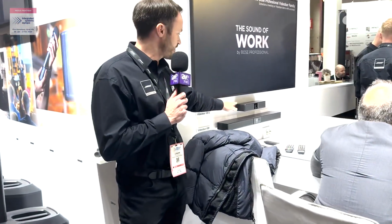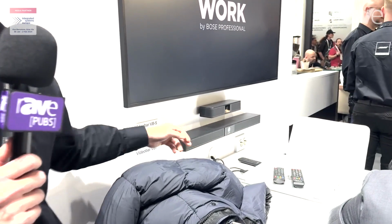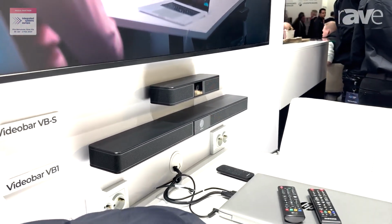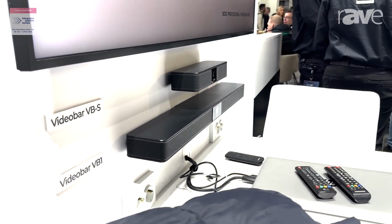VBS sat at the top, VB1 sat at the bottom. Both really slick. They fit with any aesthetics in a room as well. We're really proud and excited about both units.